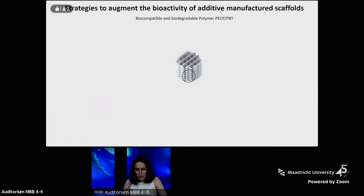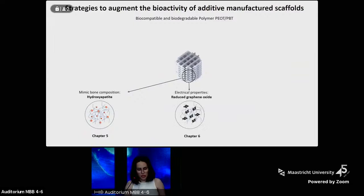However, these scaffolds are fabricated with synthetic polymers, such as PEOT/PBT that we used in this thesis, which lack the bioactivity to trigger a cell response towards bone regeneration. That's why within this thesis, we investigated the addition of several nanoparticles to render the scaffolds more bioactive and stimulate cell behavior. In chapter 5, we incorporated hydroxyapatite to mimic the bone composition. In chapter 6, reduced graphene oxide to give electrical properties to the scaffold. And in chapter 7, fillers carrying antibiotics to locally prevent infections.